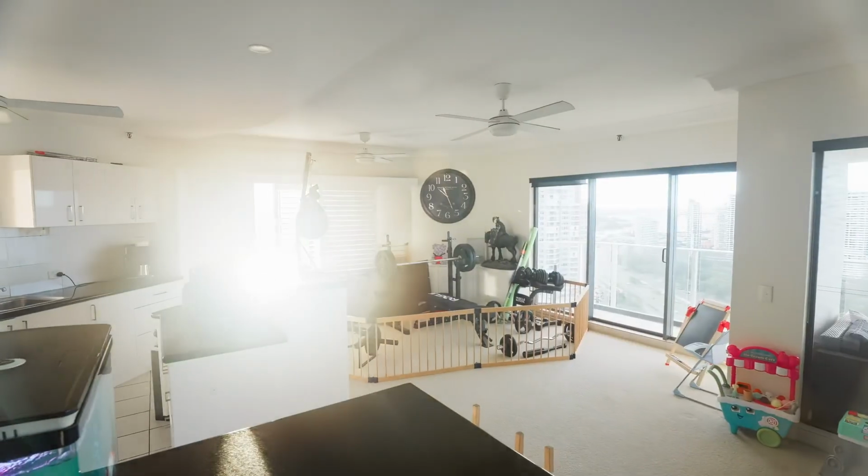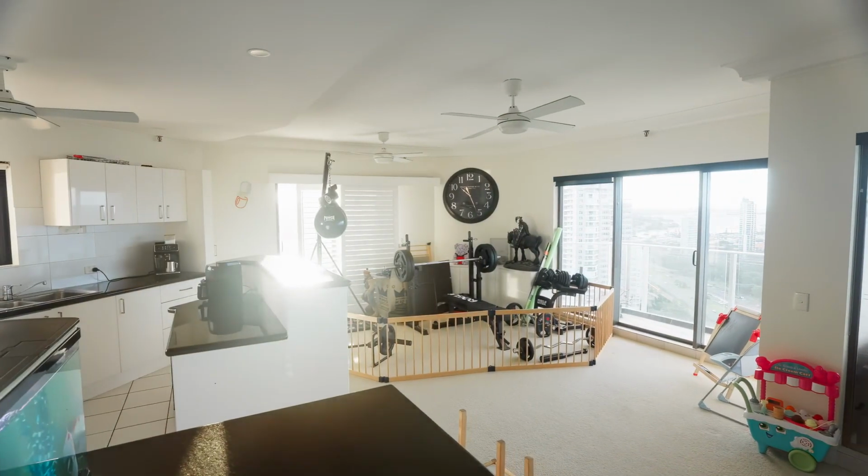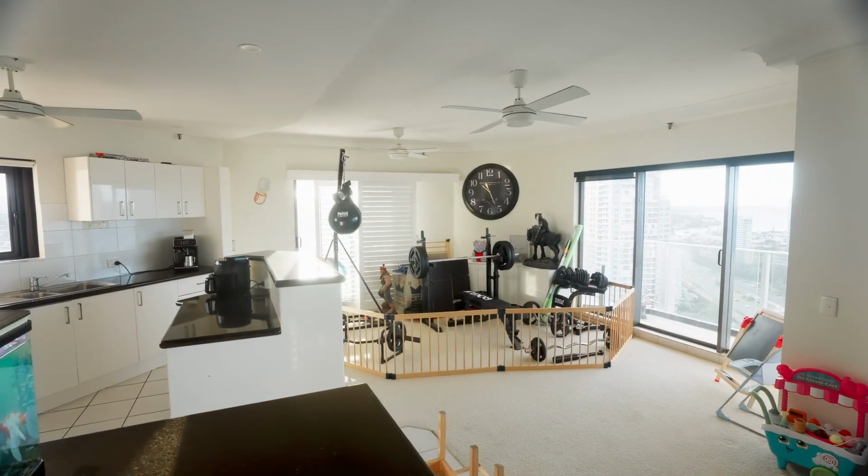So there's so much natural light coming through here. You can just imagine entertaining and cooking for the family. Yeah, great spot for it.